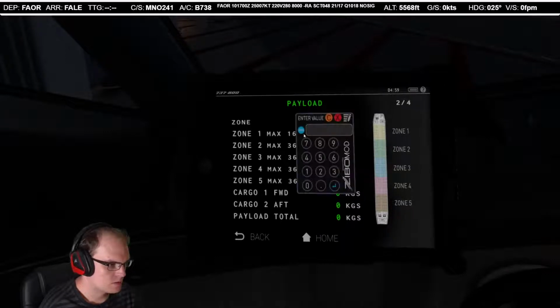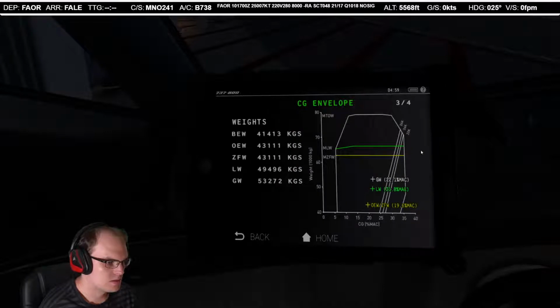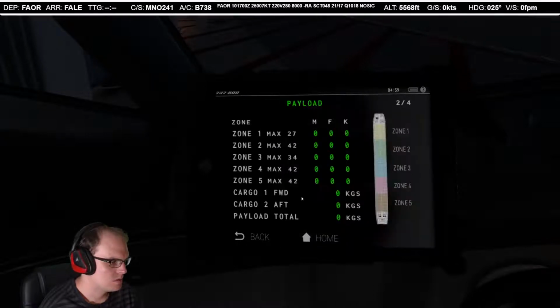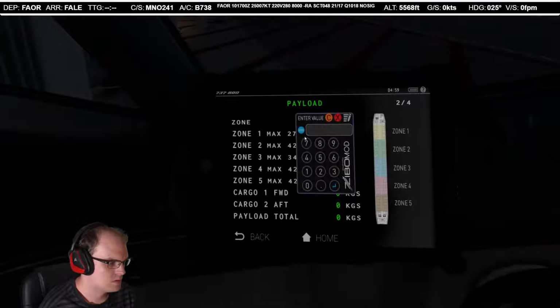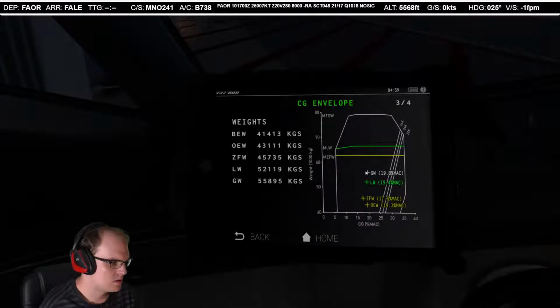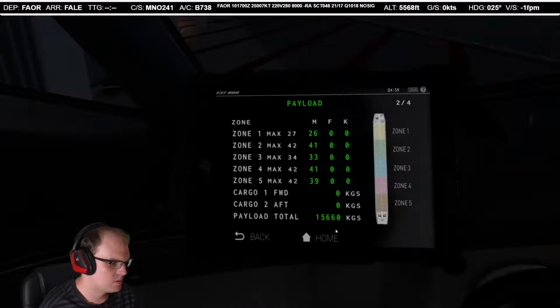Right. So we'll go. Oh wait, before we do that, I always forget to change this. So this needs to come up to 187. And then we'll go back here and we'll do 180 packs and put that in. Let's see where that's got us. So we're now at 45, so we need to put a whole load of cargo in.